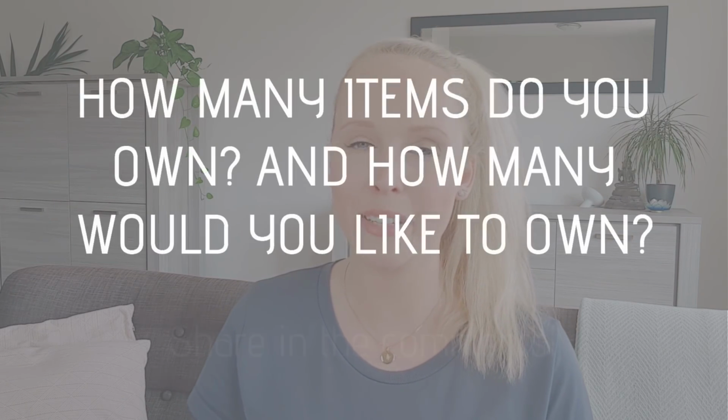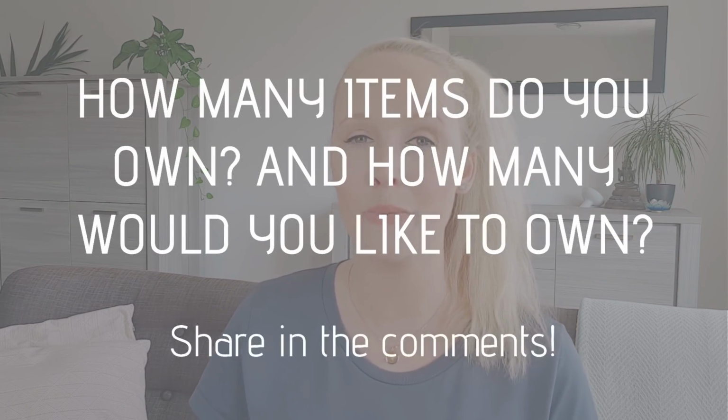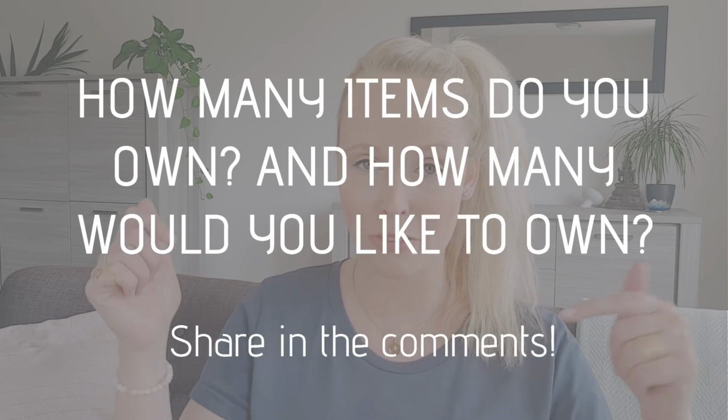So if you find it helpful to have a magic number of clothing items to strive for, then combine these 3 factors and decide a number that makes sense to you. And you can always go lower later if you so wish. I'm really curious, how many clothing items do you think you currently own, and how many would you like to own? Please share that with me in the comments.